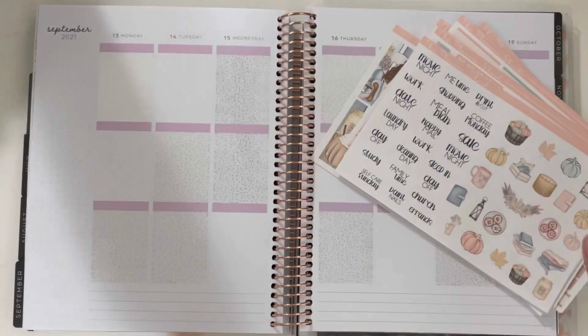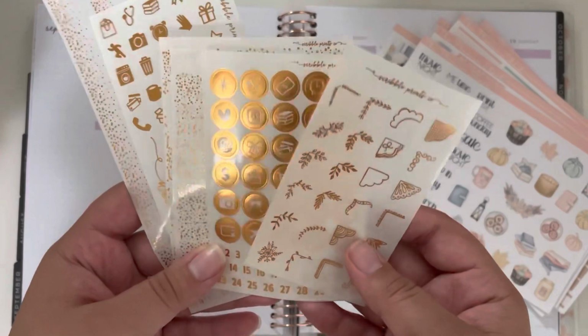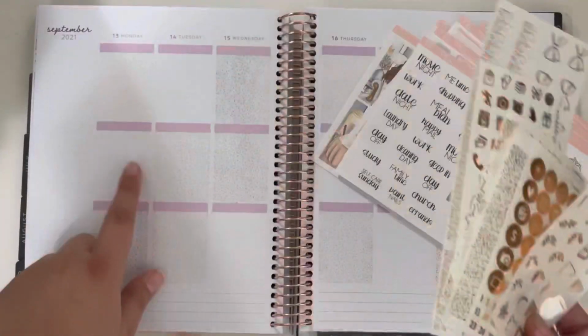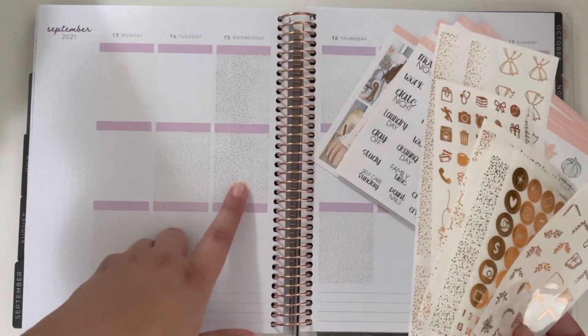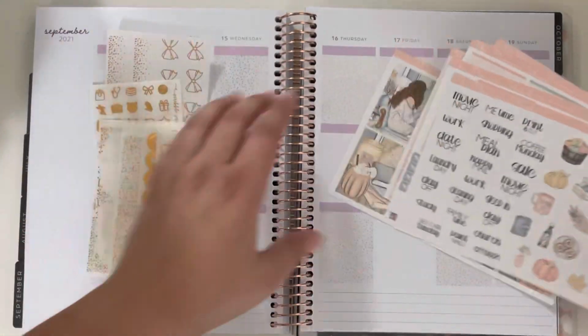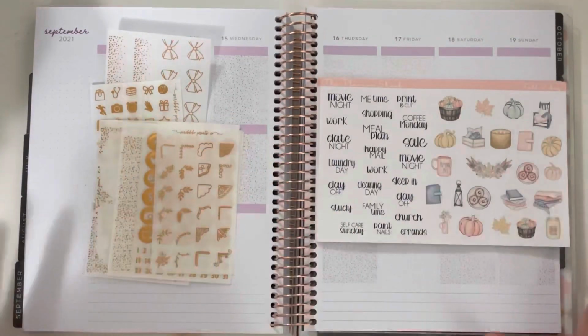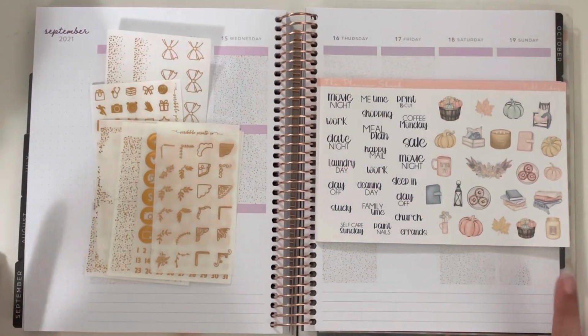And then I have copper foil that I will be pulling in, and I also used gold underlay boxes. And yeah, so that's what I will be using. I'm gonna lay everything down and then I will talk you guys through the day by day.